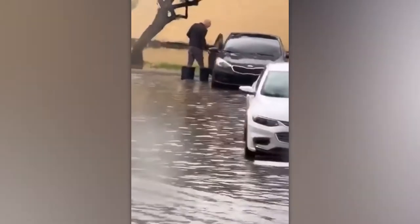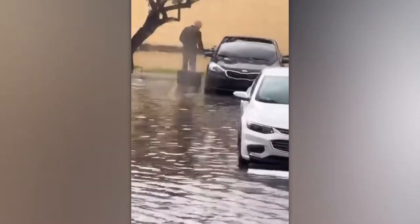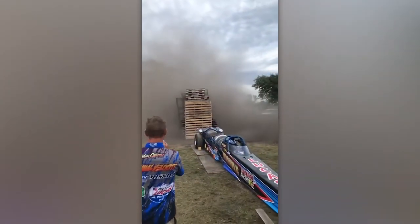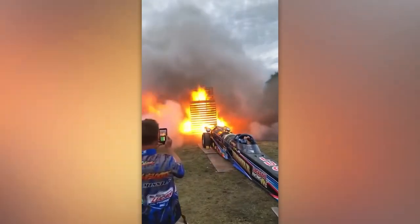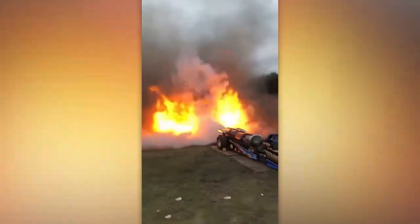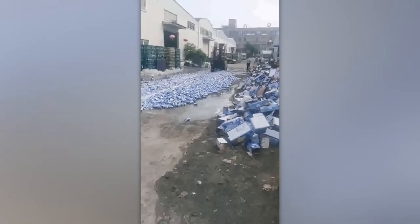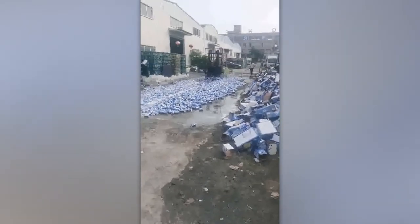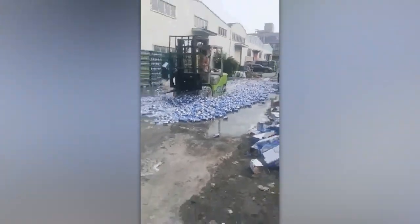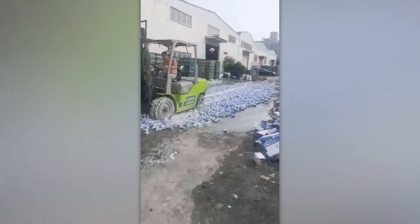Someone give this genius a fashion award. The most expensive lighter you could imagine. This driver clearly has something against beer.